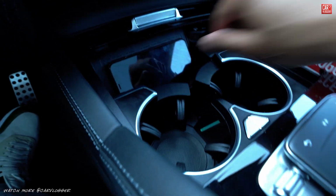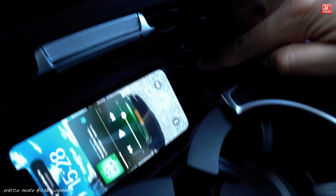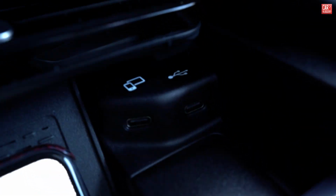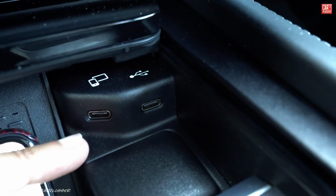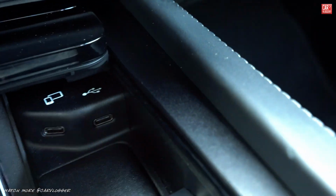This is my phone. There you go, it's working. And we have 2 USB-C inputs. This is so cool. This is office space because we have a USB-C input here for an iPad or a laptop, and there your regular one. So I think that's power differences.